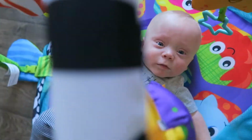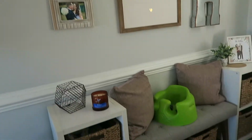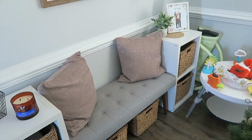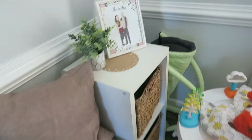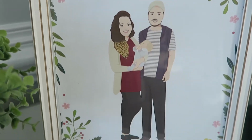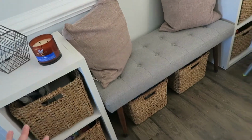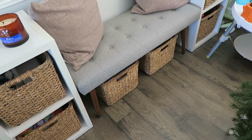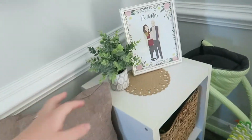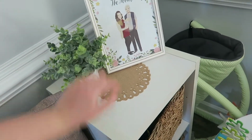I also want to show you guys the little corner over here that we made for all of Hudson's toys. It's a collage, and underneath we have a bench, and then his little bouncy seat he got for Christmas. Our friend Alyssa got us this for Christmas. So cute. All the cubicles and baskets are from Target, pillows Hobby Lobby. This was a gift, but I know it's from TJ Maxx. This was Etsy.